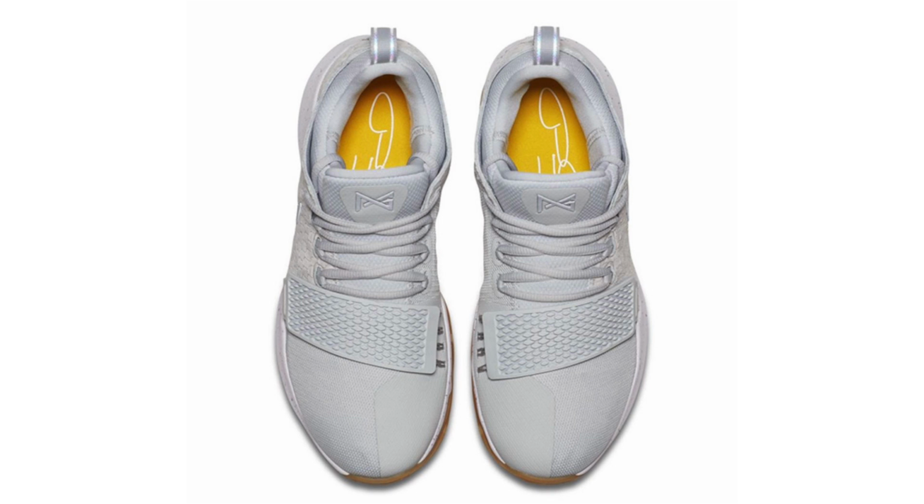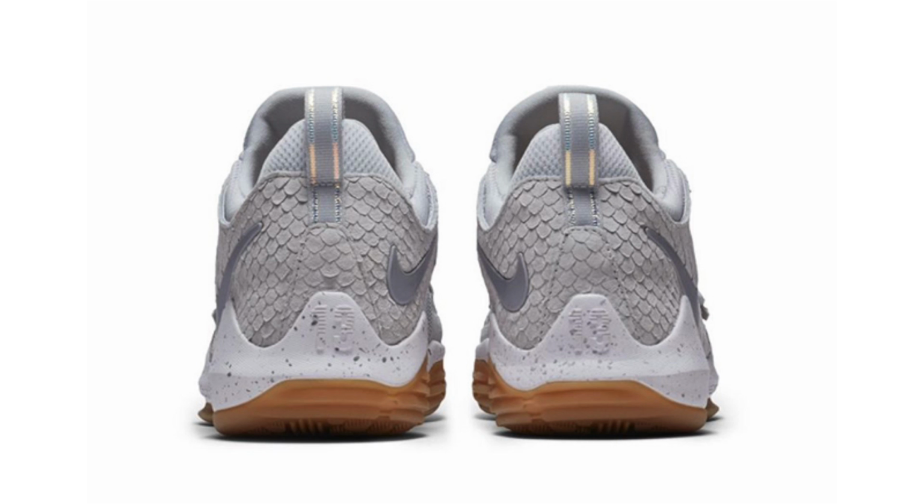As for this pair, they feature Pure Platinum, Wolf Gray, and University Gold. Across the uppers is mainly Pure Platinum, while on the panels they feature a synthetic textured nubuck along with a fish scale design. White across the midsole with some speckled detailing. University Gold lands on the insole as well as the outsole. Dropping June 1st, retail will be $110.